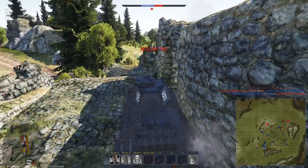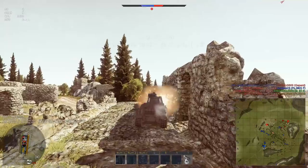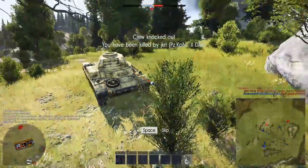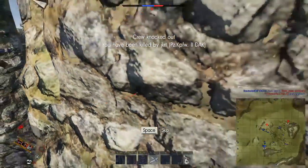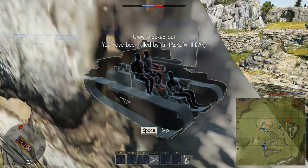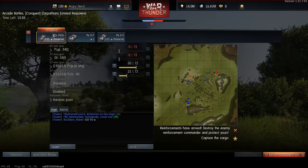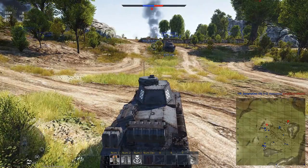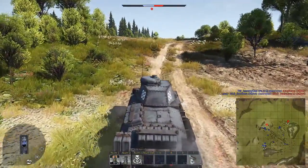Dang it. Come on. Got a party coming in. Oh. Dang it, man. Oh, I was killed by a 20 millimeter right through the side. Small caliber from halfway across the map. But luckily I got three of these. So here we go again.